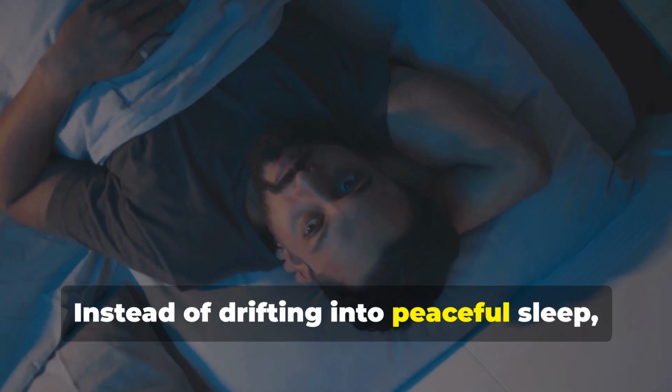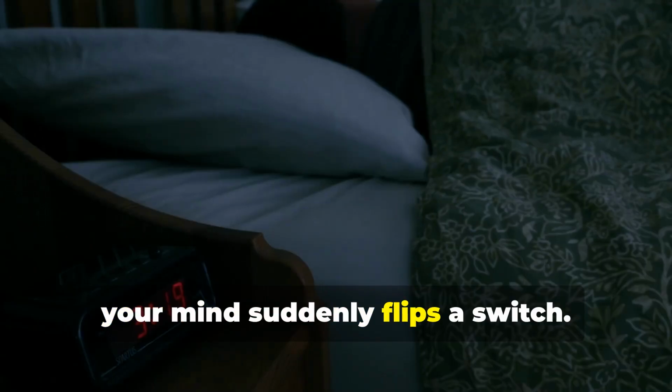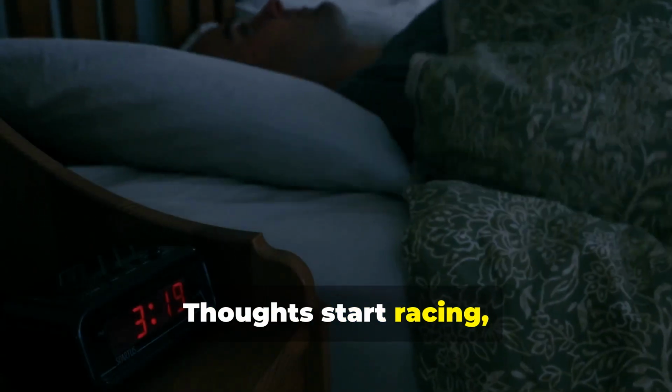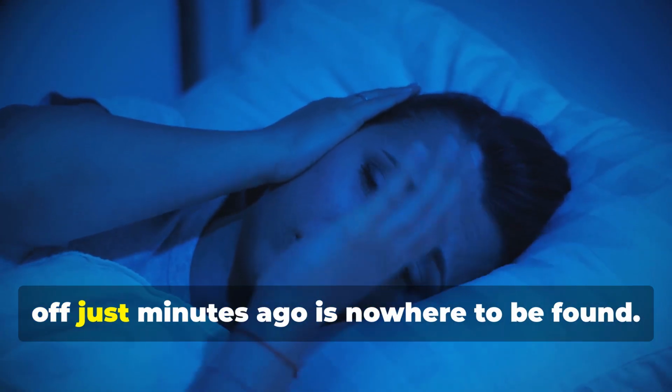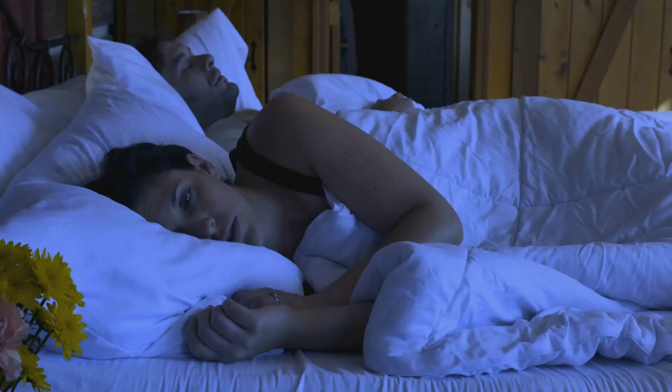Instead of drifting into peaceful sleep, your mind suddenly flips a switch. Thoughts start racing, your body refuses to relax, and the sleepiness that had you nodding off just minutes ago is nowhere to be found.